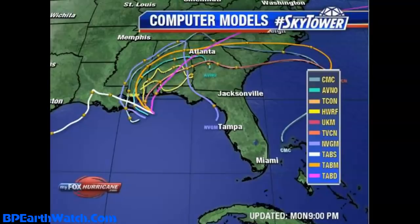September the 14th, 2020. Guys, you're looking at the 9 p.m. Eastern update. It's 10 p.m. Central Time. So 10 minutes ago, this update came out. And we got a storm with 100-mile-an-hour winds now, Cat 2 hurricane. And it's going to possibly come ashore at 110 miles an hour, according to some of the models.